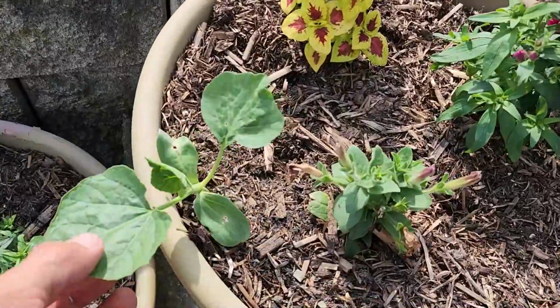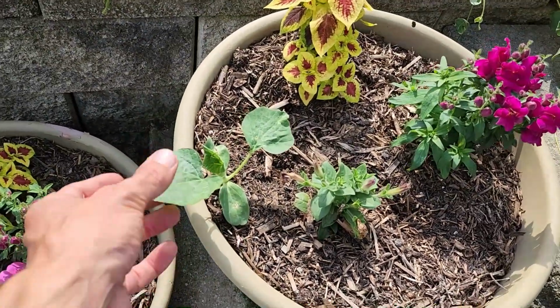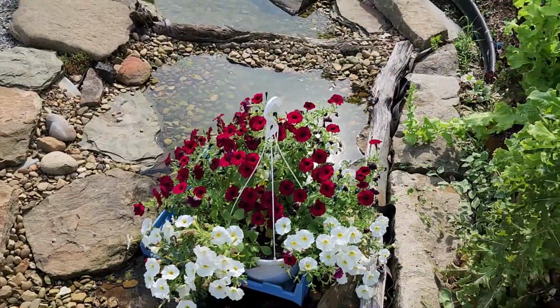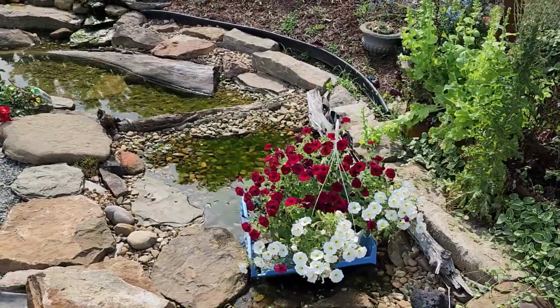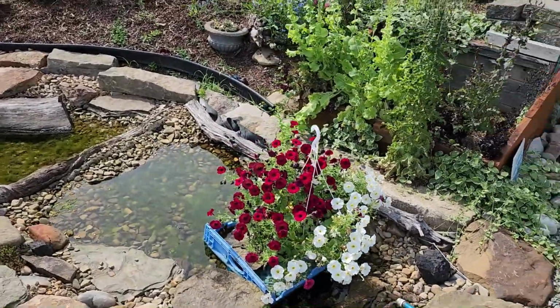I actually have another volunteer gourd coming out of this one that I need to move up to the pergola because my gourds at the pergola are doing terrible. Just using the pond here to water one of the hanging baskets. That petunia needs water every day, so we just set it here in the pond so it can get a nice soaking up of nutrients from the water and get a nice bottom watering.